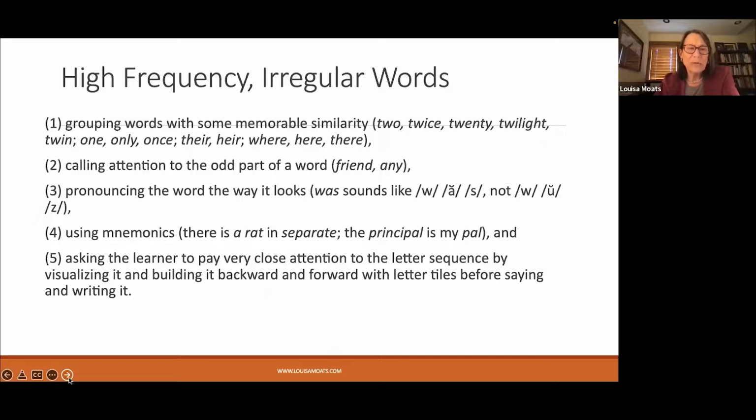One of the reasons why these high frequency, somewhat irregular words are hard to learn is that many of them are not content words, they are function words, or words that provide the grammatical glue in sentences, and they don't have those rich networks of meaning around them that can help anchor them in memory. They seem more arbitrary. It's not always true, but words like there, where, here, and there.